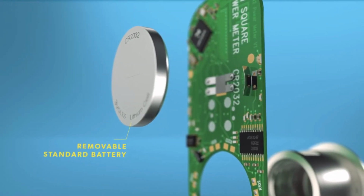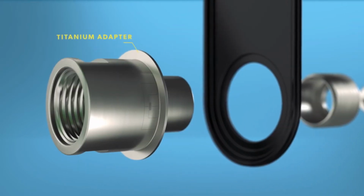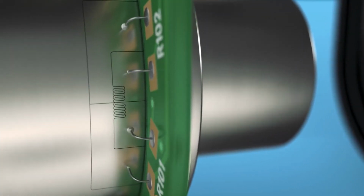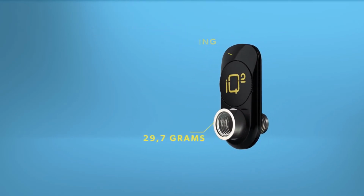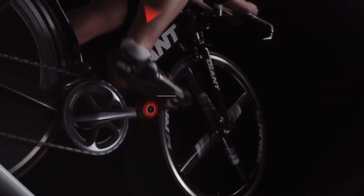It runs on a standard battery and connects through Bluetooth and ANT+. The adapter is made of light and strong titanium with a nanostructure strain gauge deposited on the surface. Our advanced low-pressure molding technique produces a waterproof casing and a total product that is very light. Here's how it works on the inside.